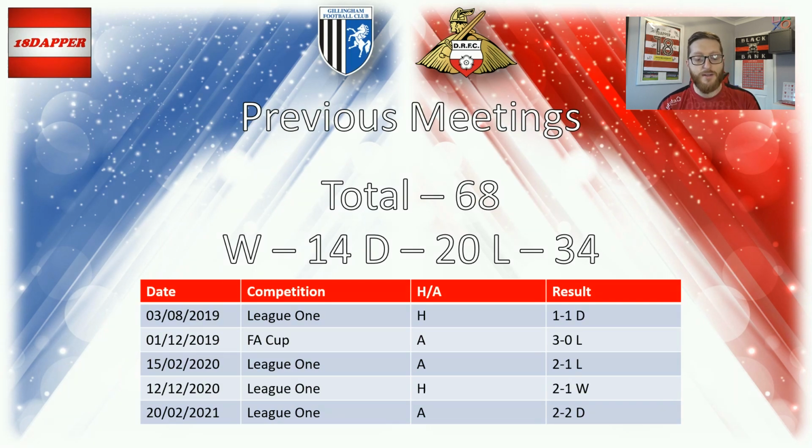So we'll go back to the 2019-20 season. The home game in August was a 1-1 draw, and then we played each other in the FA Cup at Priestfield, and that was a 3-0 defeat. And then a little bit later in that season, the away fixture was a 2-1 win to Gillingham. And then in the 2020-21 season, it was a home win for the Rovers, 2-1, and then an away draw, 2-2.